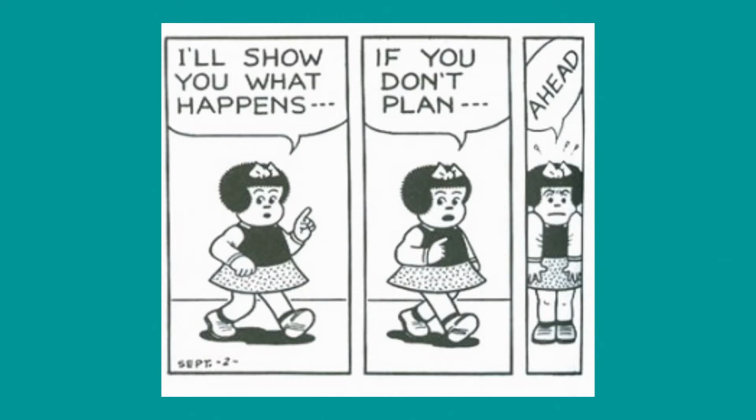Speaking of which, this is one of my favourite cartoons ever. My dad used to have this on his wall in his office when I was little. I'll show you what happens if you don't plan ahead. I mean, it's a lovely visual joke, but I do think so many of us are tired and burnt out. We've had a lot to adapt to, both psychologically and emotionally, as well as just in terms of the way the business works.